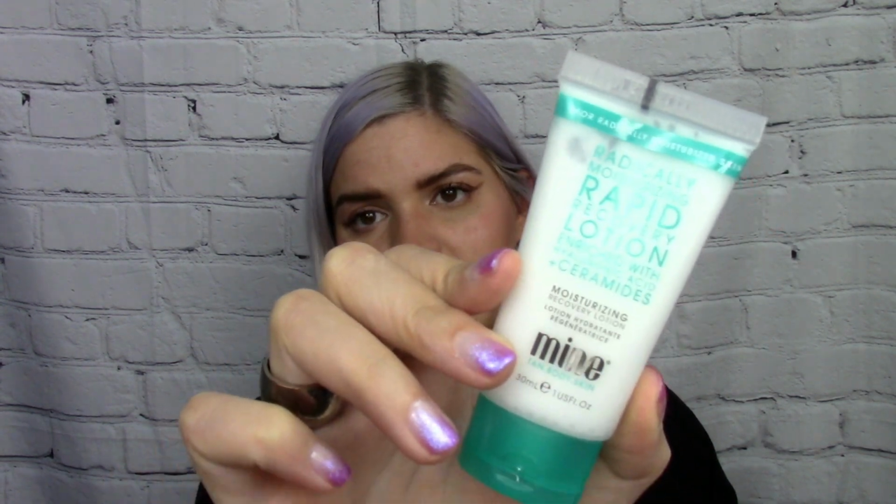I also got from Mine, I think is the brand name if I'm reading this right, Radically Moisturizing Rapid Recovery Lotion enriched with hyaluronic acid and ceramides. Moisturizing Recovery Lotion. That's a mouthful. I hate it when titles are super long and complicated, but hyaluronic acid and ceramide sounds wonderful, so I will use this. It just says to use it on skin. It doesn't say body. It says tan body skin under mine, so maybe this is for the body. Smooth on and evenly blend thoroughly to hydrate and replenish dry skin. Use after showering. So I don't know, maybe it's a body thing. I'll figure it out, but I'll use it.